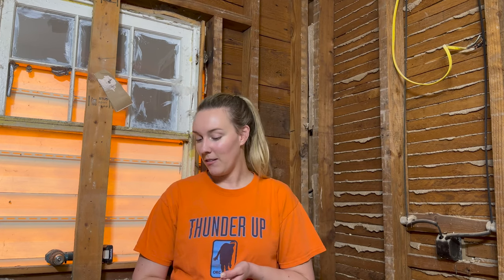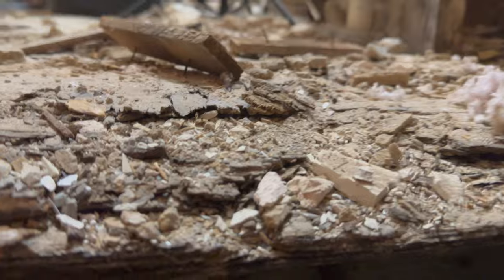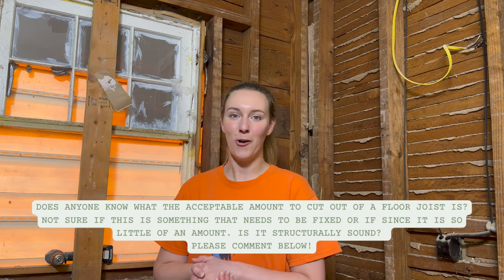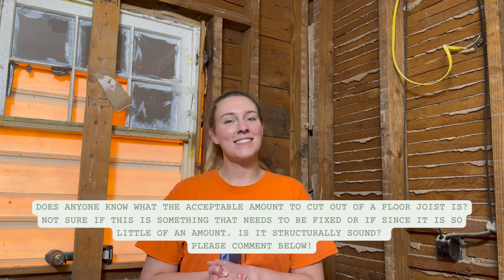But this week we'll be ripping up the floors. I just realized that underneath the floor, the rotted subfloor that was under the toilet, they actually cut out a piece of the floor joist there as well. So I'm assuming since the water pipe is going horizontally that way, that it continues through all the floor joists under the bathroom. So we're gonna end up looking into that. We're gonna have to fix a lot of things here.